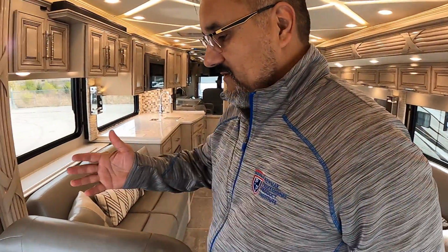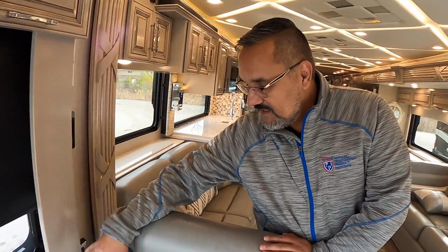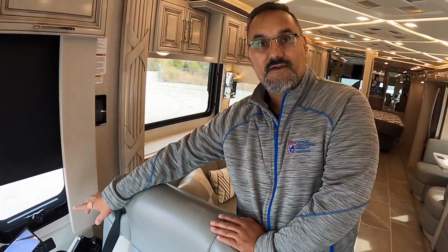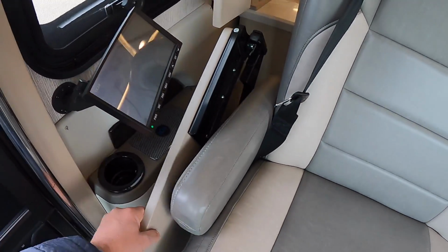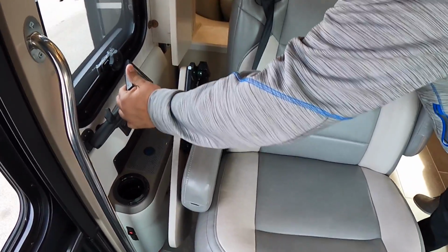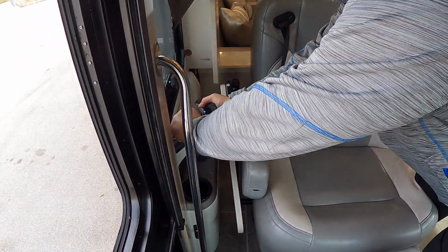So on both sides here, you do have the wireless phone charging system. I'll let Andrew probably talk a little bit more about this feature when we get going down the road, as far as that extra monitor right there. Yeah, and then we also have this tray here too. You want to show us how that works? So that'll just pivot right out of the way, and then let's just bring this down.